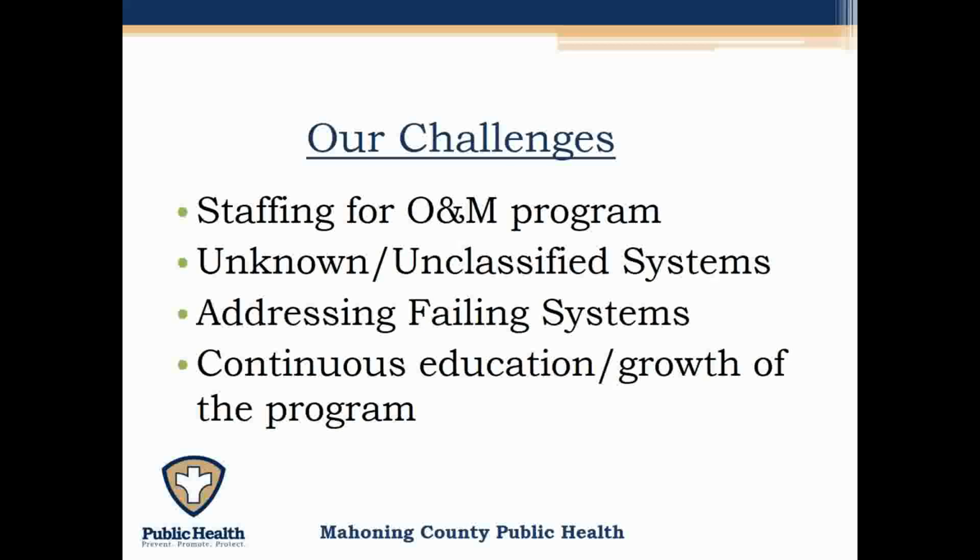We'll go out though and we will pull them into this program. Make sure that they're taking care of it and make sure that it's not going to cause an issue for us in the future. I've talked to the counties around Northeast Ohio, and something I've learned from all of them, there are counties that have had this program running for 10 years now, and they are still finding systems that they never knew about in their county. So this is not a quick fix solution.